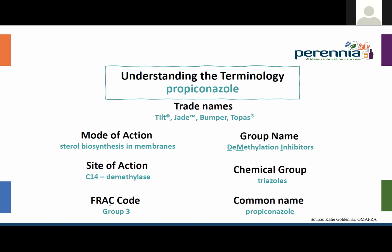And it belongs to FRAC group 3. And this group name indicates what all the fungicides in that group do. So for example, they are demethylation inhibitors of that enzyme. It belongs to the chemical group of triazoles and its common name is propiconazole.